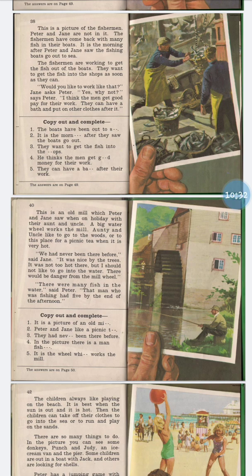The fishermen have come back with many fish in their boats. It is the morning after Peter and Jane saw the fishing boats go out to sea. The fishermen are working to get the fish out of the boats. They want to get the fish into the shops as soon as they can. Would you like to work like that?